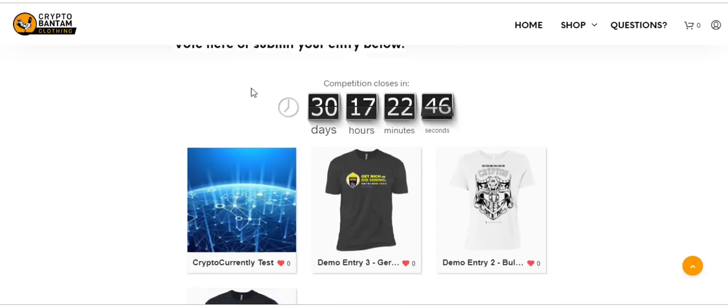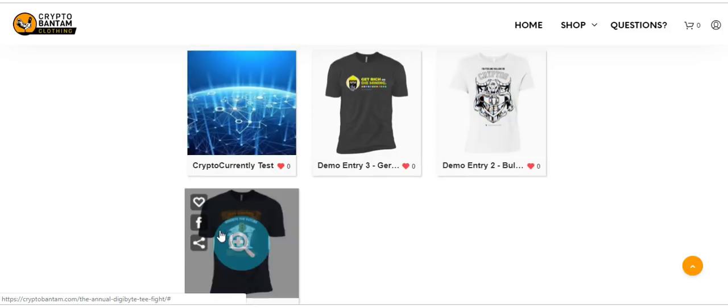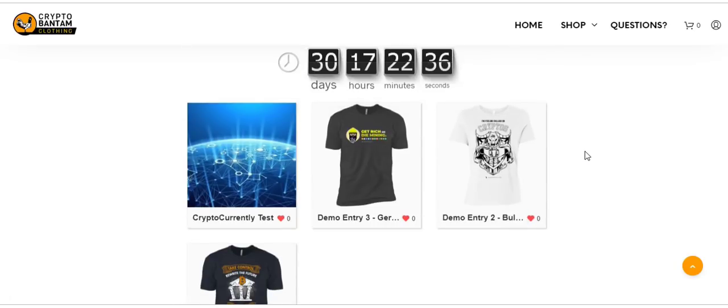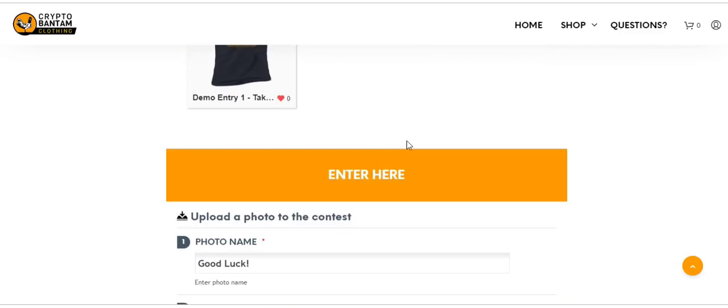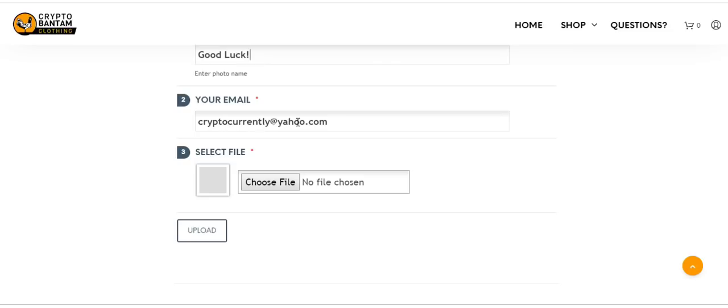By getting involved, as people upload their designs, they will be listed here. These are just some example entries. I entered this one just to test the functions. If you are not entering a t-shirt, we need your participation to vote on the winning designs. And you do that by clicking this heart here. It says vote. When you enter, you simply title your photo. I entered my title, Good Luck. You enter your email address. Your email address will remain private, so there's no need to worry about that. This email address here I made specifically for this video, so this is a useless email address. Hack it if you wish.